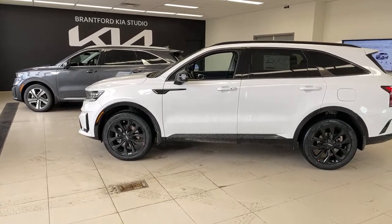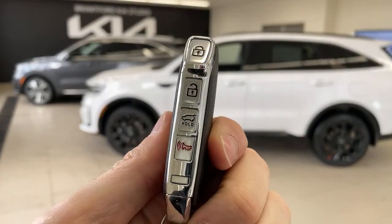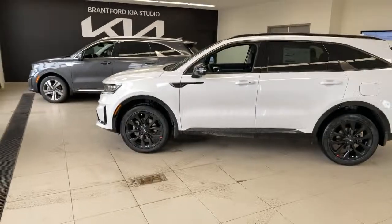All right, really quickly, Sorento. This is the SX model. There's your key, has a remote start. Here's the identical key on the PHEV model. It also has a remote start. So really quick, one quick difference.